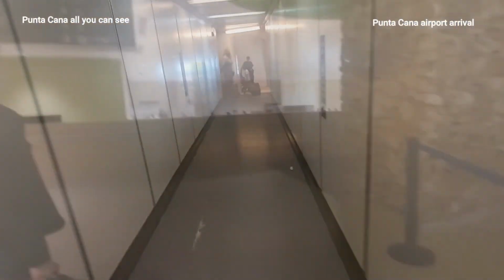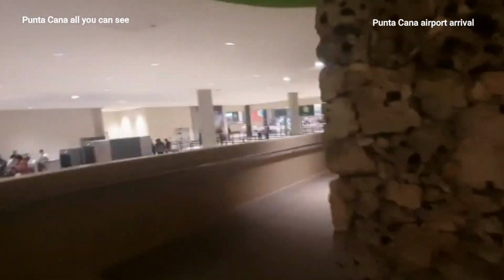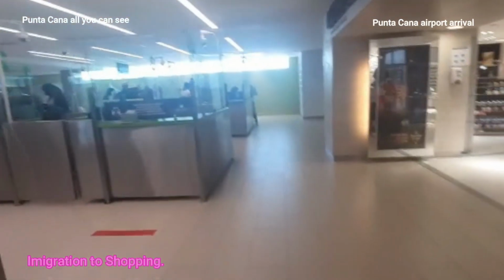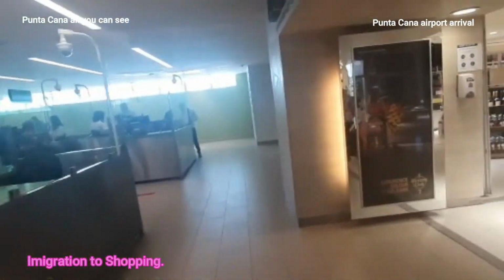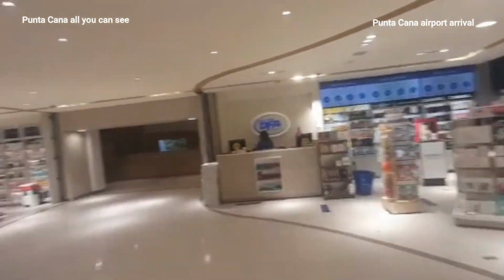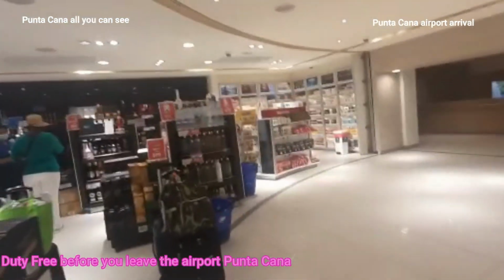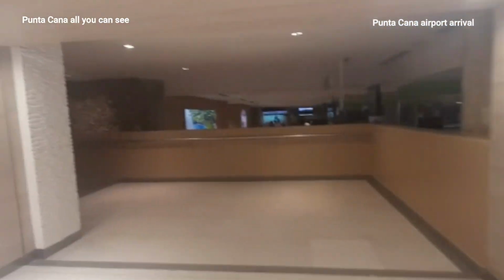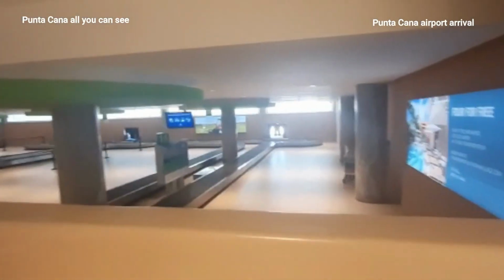This is how it looks. So, this is how it looks with customs by the arrival. When you get out, there is right away something to shop. But everything is empty, empty, empty.